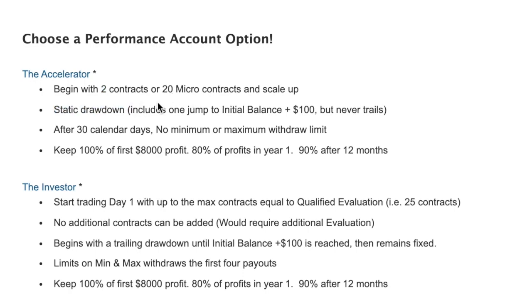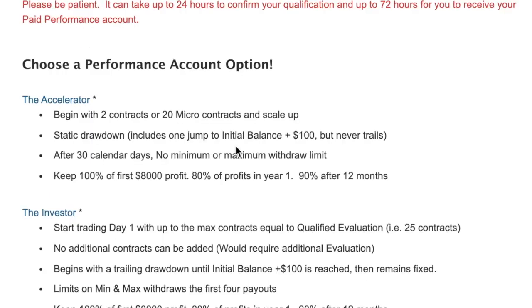It has a static drawdown when you start, so it's fairly conservative. It's $625. So you start with a 100K account, but you only have a $625 buffer. Once you get up and above 100,000, I believe they have a 2-step process. Once you reach your first $2,000, your drawdown jumps to 100,000 plus 100, so 100,100. Once that number jumps up to 100,100, it stops there and it never trails.